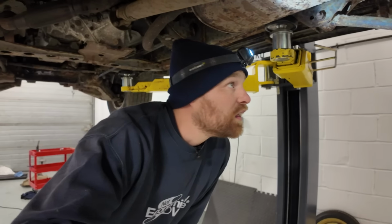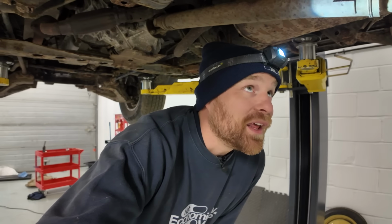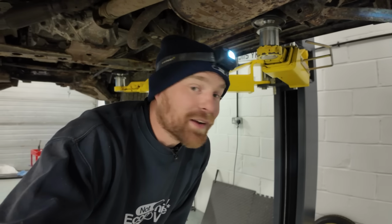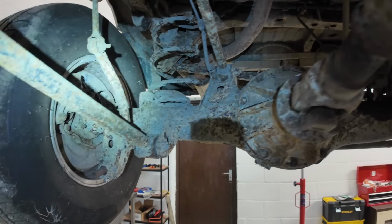But wait, there's more. Hang on a minute. I've just noticed what's gone on here. It's blindingly obvious. There's no rear shocks.